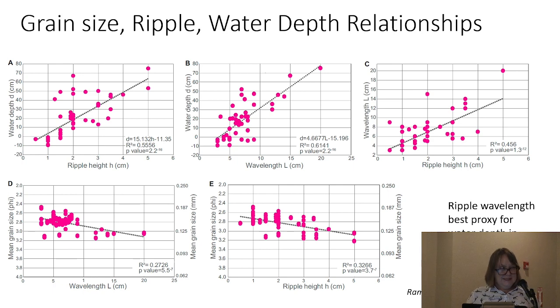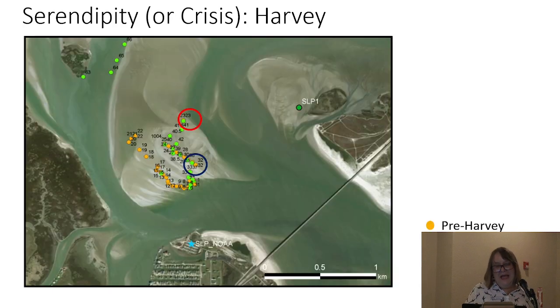But we only had those 68 samples. And we were only halfway done when Harvey hit. So this study was not planned for looking at Harvey, but obviously we had to take a break when Harvey came, and we only had half of our samples done.